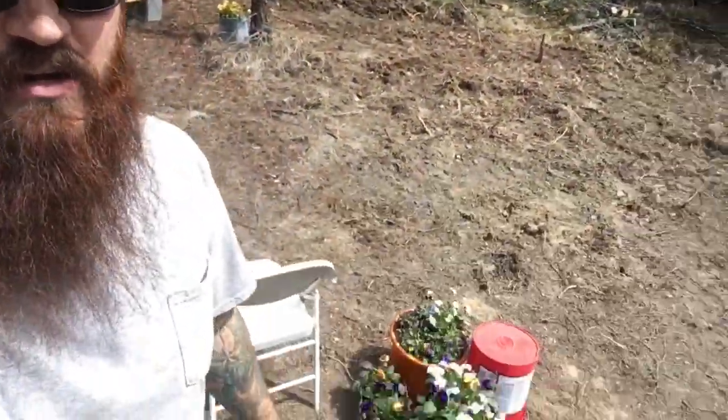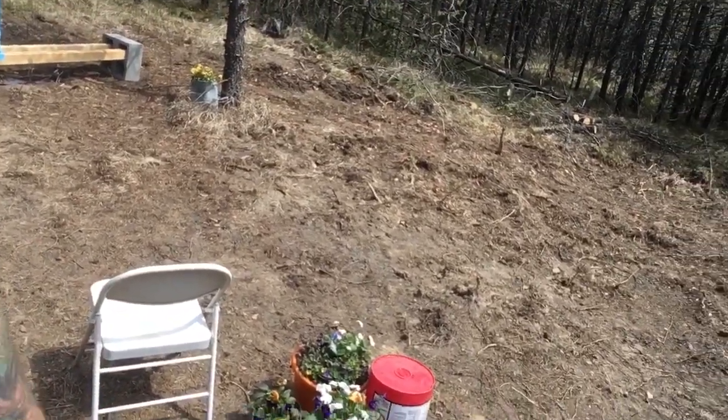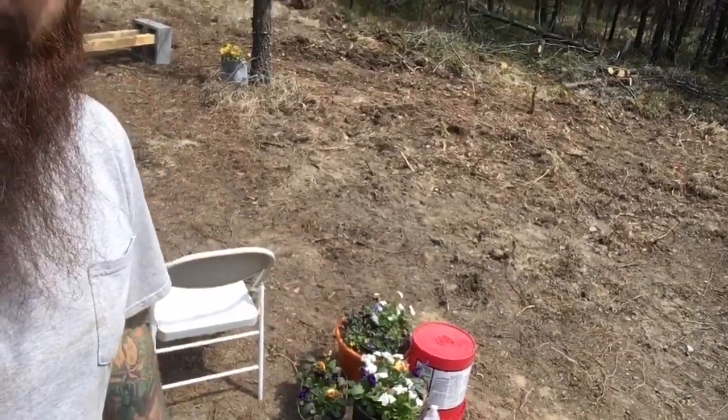We did these flowers. You guys will see the video, but we put all these flowers out here. Went and got some flowers and stuff. That red bucket is where I'm watering my bees, and I just come out all the time and add water to it. But anyway, we planted all of those flowers right there, and the next day it hailed like crazy, and it beat up the flowers pretty good, so hopefully they don't all die.